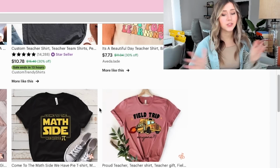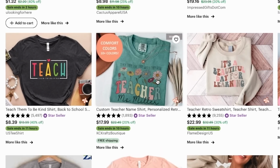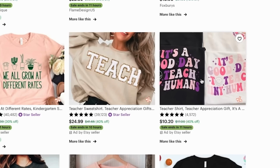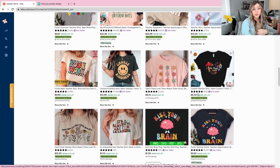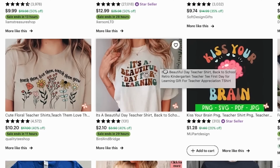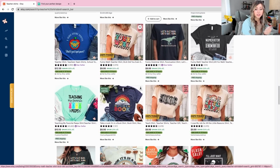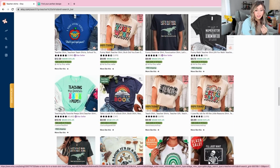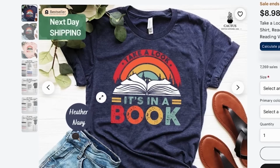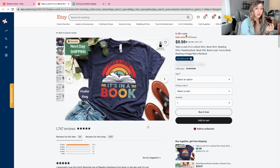We respect IP. So anyways, outside of that, there are a lot of very cute teacher t-shirts in the retro groovy font style. It's a good day to teach, super cute. I've seen this all over the place with wavy graphics and trendy fonts and styles. And there are really nice ones, like this one in a book. This is just super, super adorable. And these are really simple designs, as we can see, with 20 plus in cart.